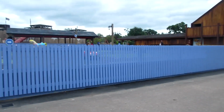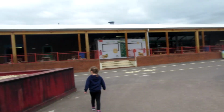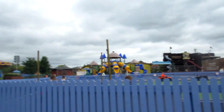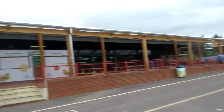We were just actually talking. I quite like this park, the way it's themed and laid out. It's actually better than some theme parks around the UK. So yeah, it's not a bad little park at all actually. Very quiet today, obviously being a Monday, but yeah, Rebecca wants to go and have a look up here, so I guess that's where we're going.